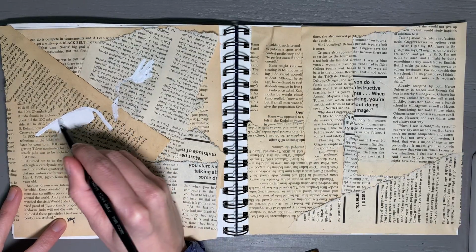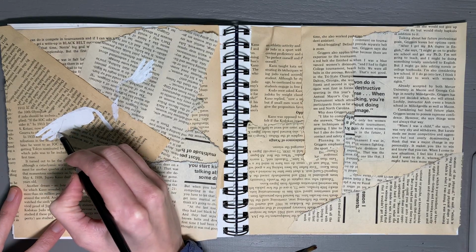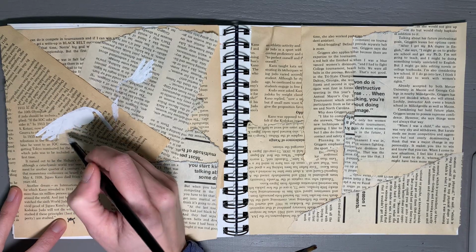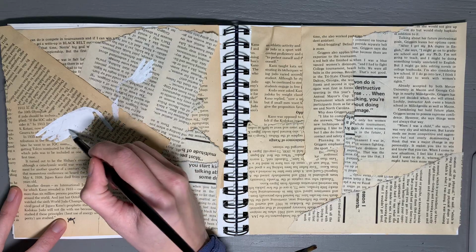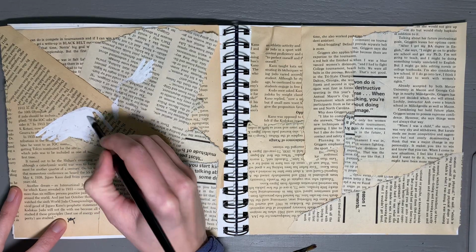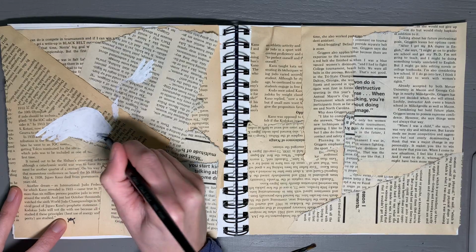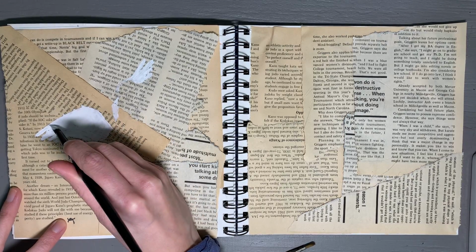It was so much fun using the magazine clippings as a background. I think that that was a really creative element that just helped really spark the inspiration, in that it was both a creative and fun project and also a relatively simple piece to complete. I wasn't trying to master the world here. I was just having fun in my sketchbook.